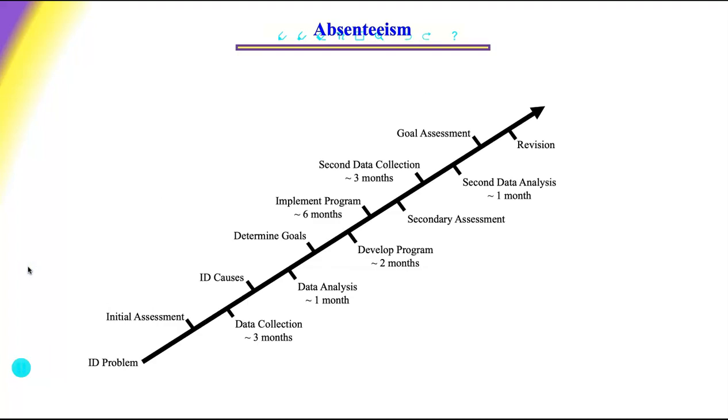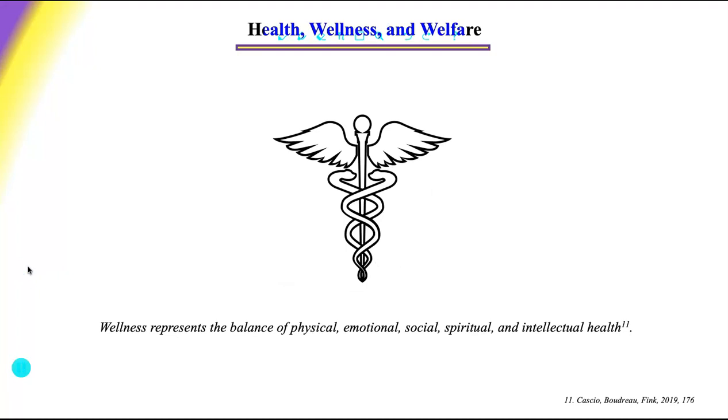This slide is just a quick show of the timeline that we would use as we're collecting information, and you will see this again within the presentation. Moving on to health, wellness, and welfare. Wellness represents the balance of physical, emotional, social, spiritual, and intellectual health.